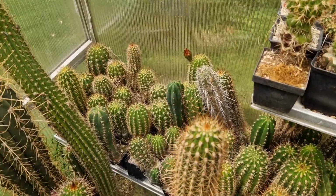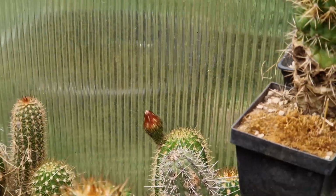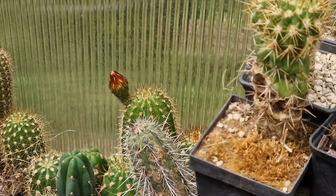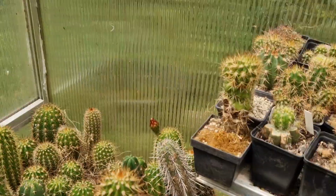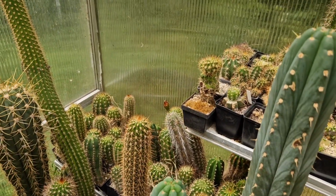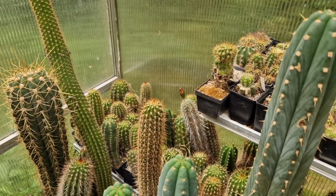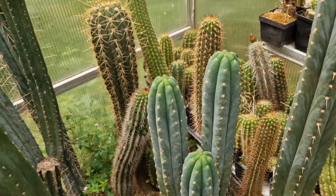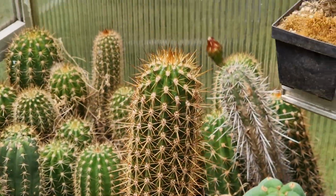Over there in the corner, that flowering one, that is the first one from my feathers crosses that is actually flowering. I'm so looking forward to that cross, and it doesn't take long. I mean, a few days and then it's flowering. I cannot wait. I'm so looking forward to that thing.